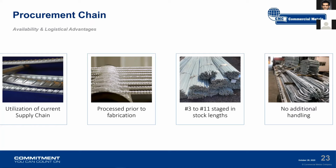There's no additional handling, and this is another great opportunity here, which means there's a seamless supply of rebar out there. You don't have to double handle material, get back in line to get your product galvanized again. There's no lost or missing pieces or lost or missing tags with our product because the fab shops own this material, or the steel mills own this material. Overall, what you get is an improved customer satisfaction.